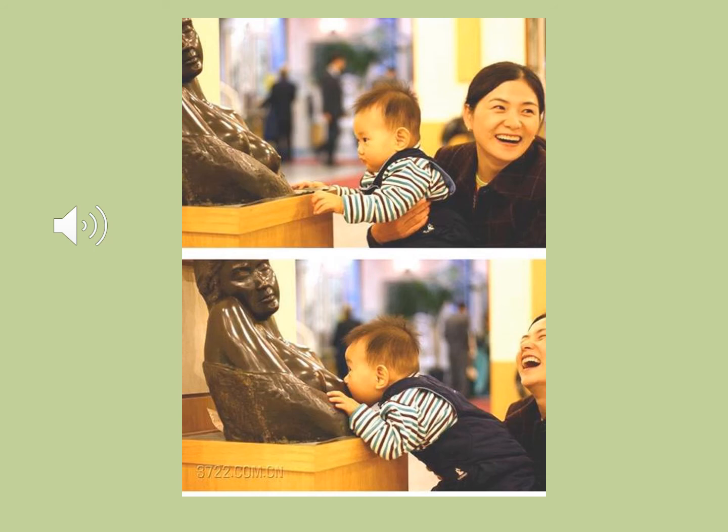Again, expect increased frequency with nursing during those growth spurts. So with growth spurts, the first few that we see, there's more beyond this, but the first few that we see, usually within about 1 week of birth, at 4 to 6 weeks, and then again at 3 months.